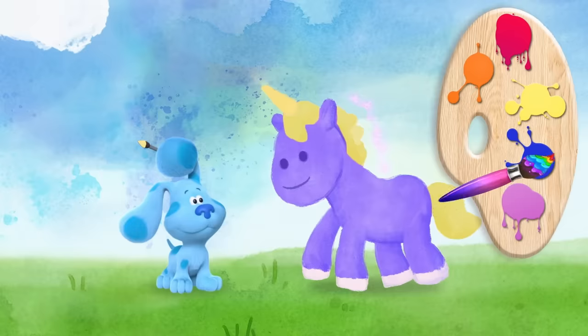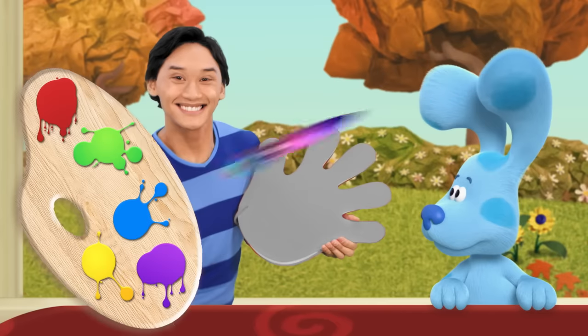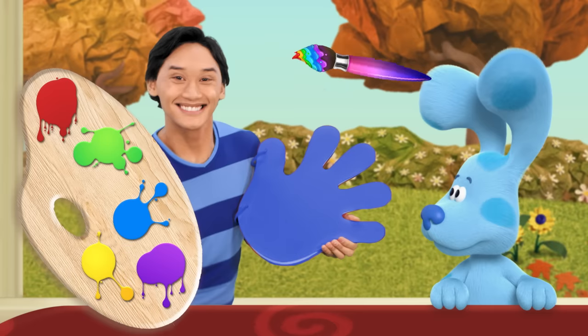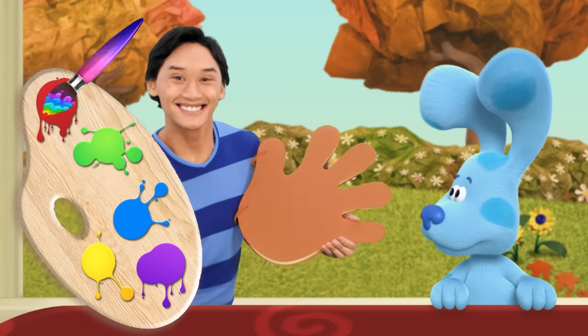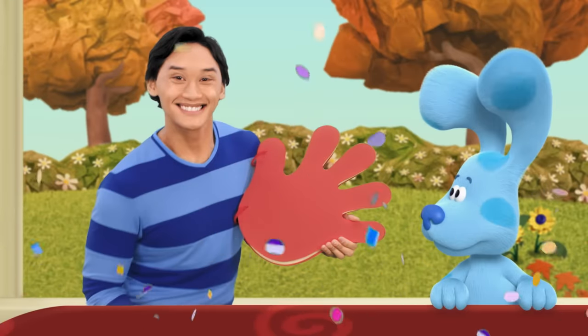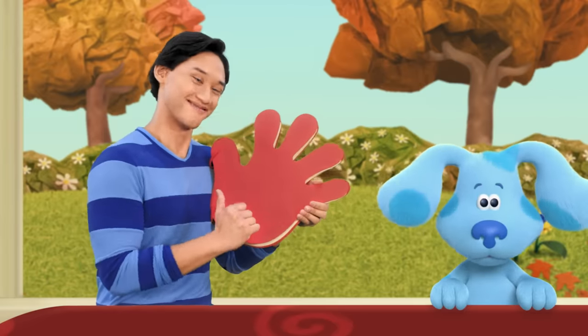Let's explore colors with Blue and all of our friends. Can you help Josh find his red thankful book? Let's do it. Is this his red thankful book? No, that's blue. Let's try again. No, that's yellow. How about this one? Yeah, that's right. It's Josh's red thankful book. I'm thankful for my friends, Josh and Blue. My thankful book. By Josh.